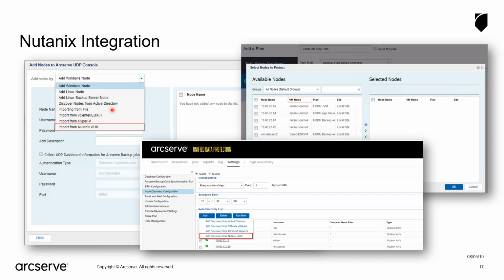So here is how we import virtual machines from Nutanix. Here we can do a discovery from Nutanix and generate a report on that. And here we're selecting nodes to protect from Nutanix inside of a configuration plan. So I'm going to show you that in the console, and you're going to see how nice that is.